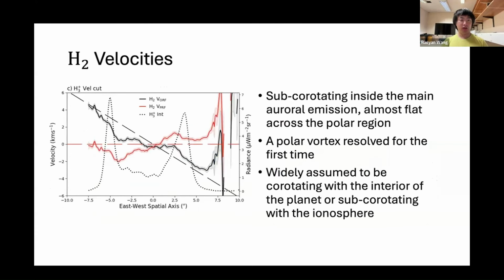As for the H2 velocities, now the planetary reference frame is labeled as red for differentiation. You can see that for the neutrals, they are sub-co-rotating inside the mean auroral emission on both sides of the planet. Across the polar region in the middle, you see an almost linear trend. If you just fit a line, it's almost flat. This is even more obvious if you look at the black curve, the observer reference frame. It's mostly a flat trend in the polar region.